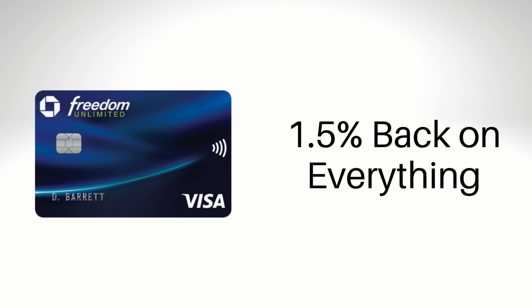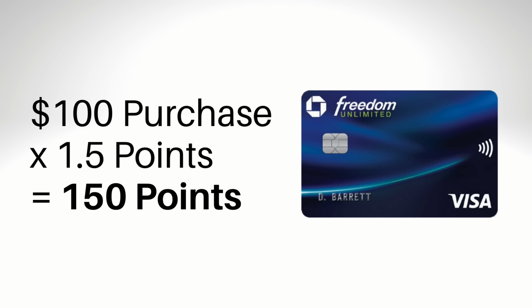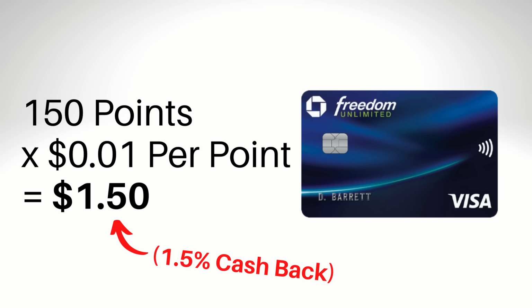So the Freedom Unlimited is going to say that it's earning 1.5% back on everything, but really it's going to be earning 1.5 Ultimate Rewards points per dollar spent. So a $100 purchase earns 150 points that can be redeemed for cash back at that base rate of 1 cent per point, and that is equal to $1.50 of cash back, which is 1.5% cash back on that $100 purchase. Really basic stuff, but I just wanted to put all this information out there in this video for anyone that's new to this.